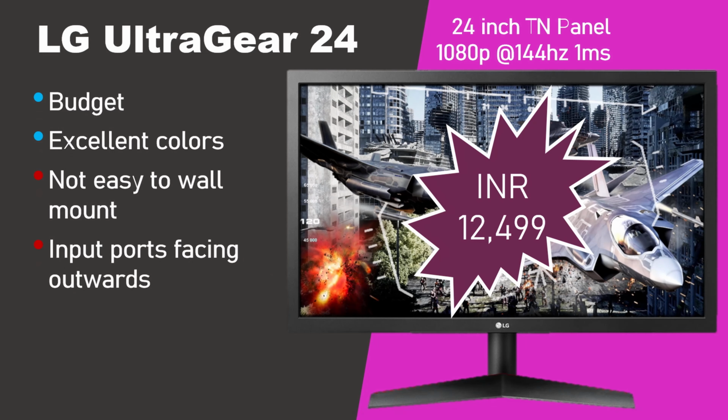For a slightly higher price, you can actually look at the LG UltraGear 24. The colors on this are really good. It's a TN panel, but the colors look as bright as an IPS panel. But if you're going to wall mount this monitor, then be careful because iska jo वैसा mount hai, it's inside like a socket. It खाचे की तरह है and you need a special kind of an adapter. Also, जो इसके input ports they face outwards. So if you fix your HDMI cable, it will point out towards the wall.